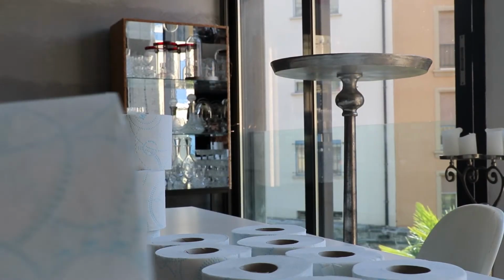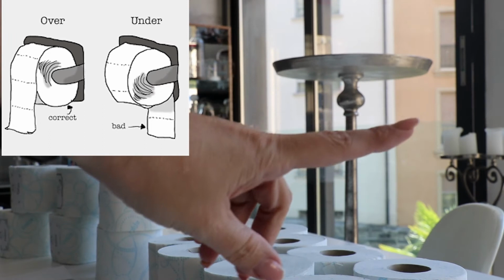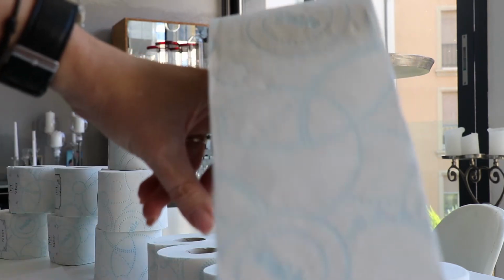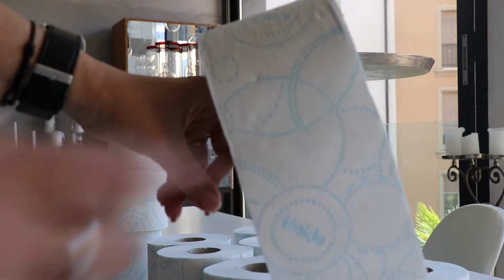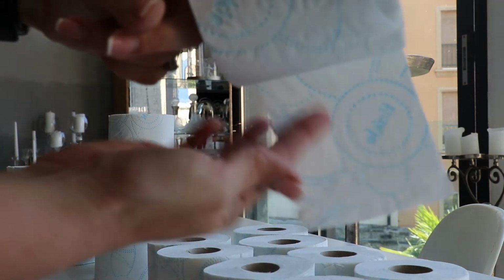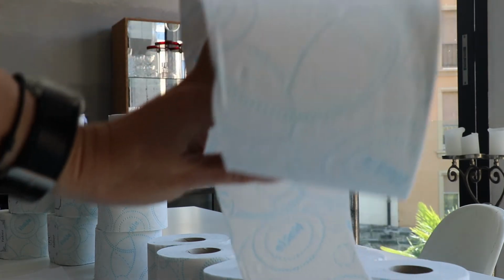So let me explain to you what I say when I say over and under. This is the correct way that it should run over. Does everybody agree? For some reason, men think it must be like that. It keeps on running off without even knowing, especially if you have a cat or dog that's pulling it. It's annoying. Don't do that.